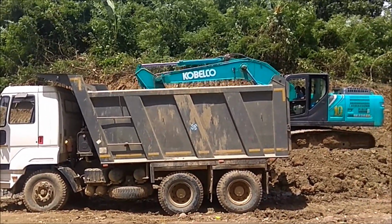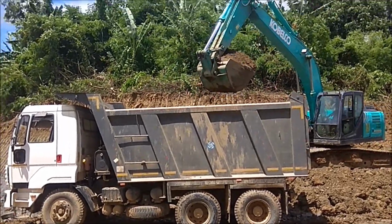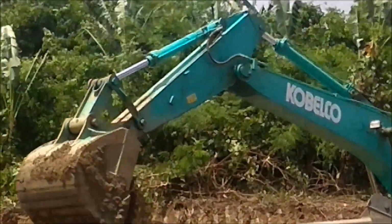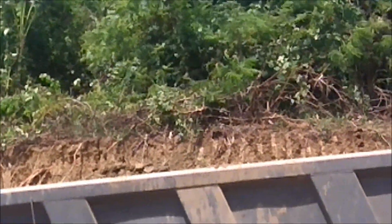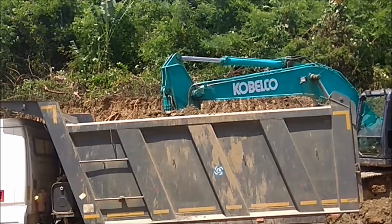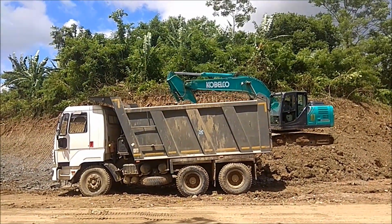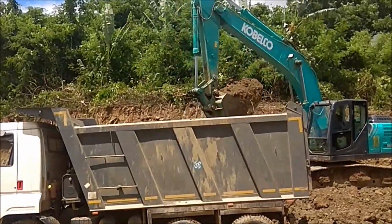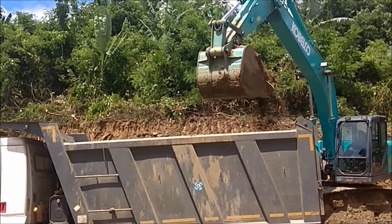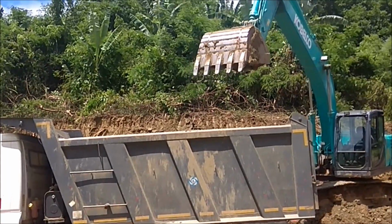See how long it takes to fill a truck. This is really, really massive, man. Whoa. Almost half is done, I guess. Oh.